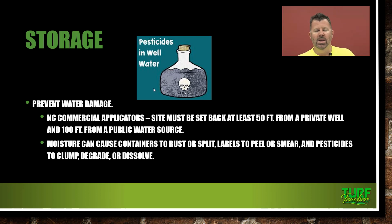Just think about a public water source. We don't want it going into a pond or anything like that that's open to the public. We definitely don't want it going into your well and you drinking that water. It's contaminated. You're not going to be able to drink from it.